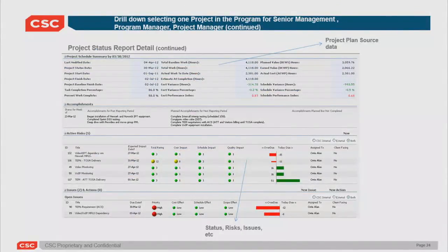And then the project plan detail. So we bring in the project plan detail so you don't have to crack open Microsoft Project to see what's going on. You don't have to go to the project server views. We pull it all in so that you can get it all in one place. Accomplishments, risks, issues, actions.